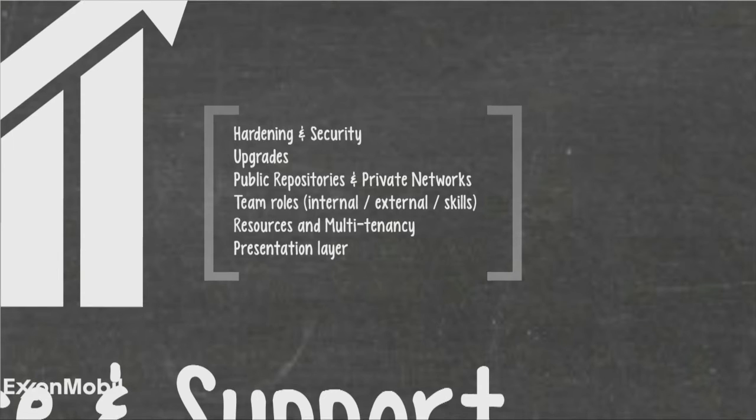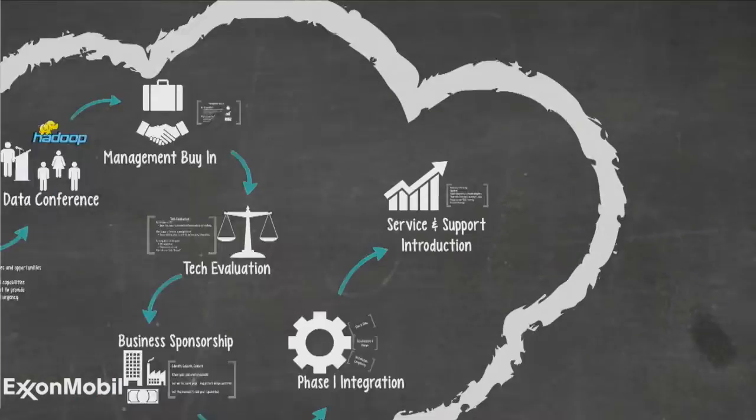Now going forward from there, we've talked a lot about installation and getting your security set up. Now we've got a cluster. We need to start supporting it and using it. Let's go back.